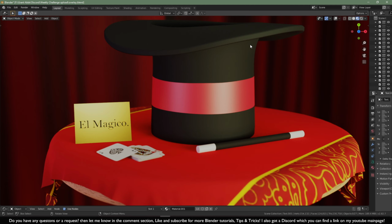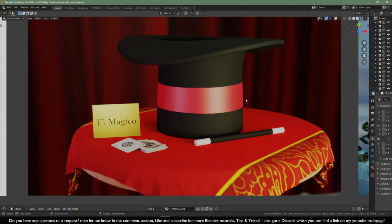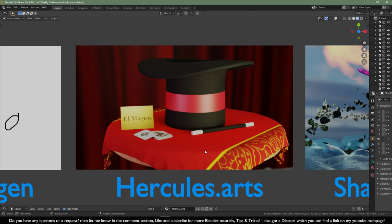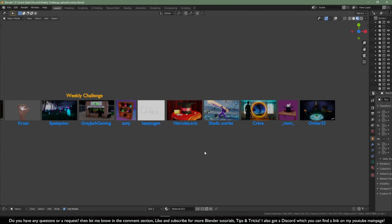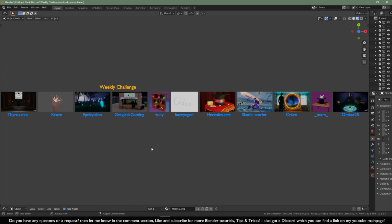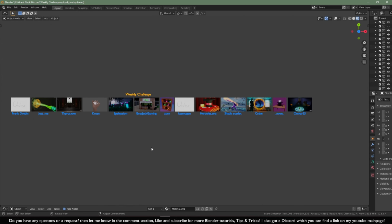I think the coloring in here looks very on point. I see also now a little bit of the table that fits with it. So I really think that Hercules.arts really won the coloring in this case. So congratulations with lightning and coloring.